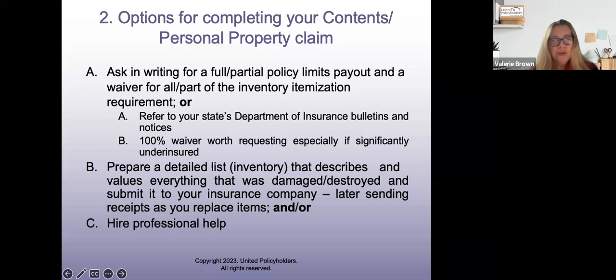And then topic 2, options for completing your contents, your personal property claim. Obviously, Julia will get you that link in the Q&A. You can ask for that waiver if you are required to prepare that detailed list. Remember that you are going to be sending receipts as you replace items so that you capture that depreciated value.